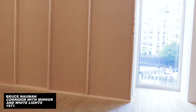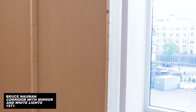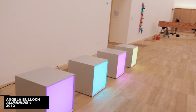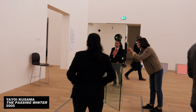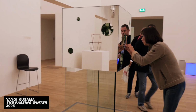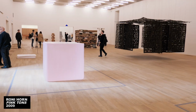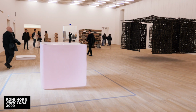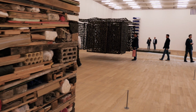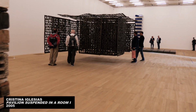What you're seeing here is a display of works from the 1960s forward that respond in various ways to the architecture of the space. I love many things about this institution, but near the top of my list is how they elegantly and non-braggingly bring together works by a wide variety of artists from all over the world, with near equitable representation of works by men and women, making meaningful efforts to tell wider and less expected stories about art today and in the past.